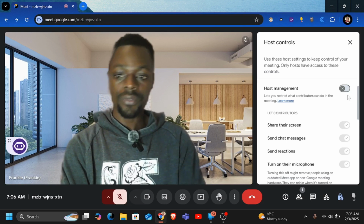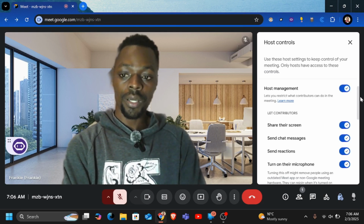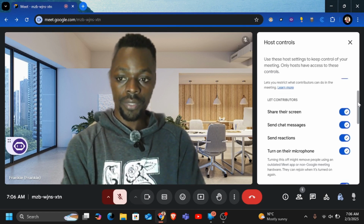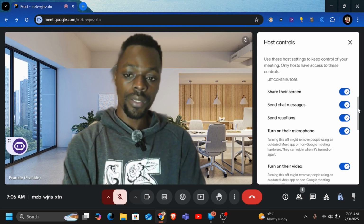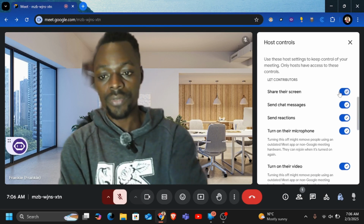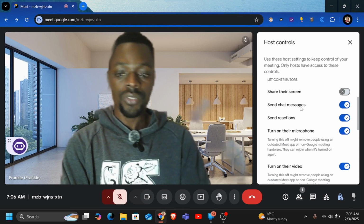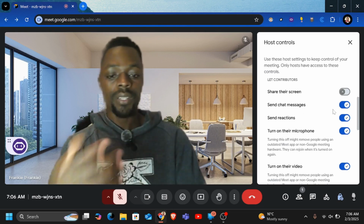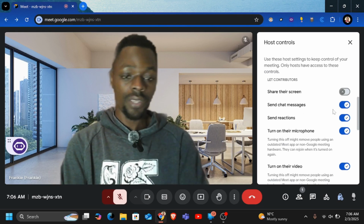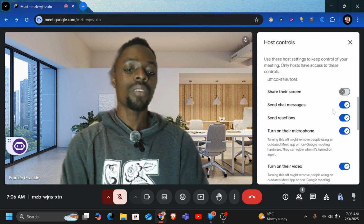So what you have to do is just change this button to turn host management on, and then you want to scroll down and look for what you want to set. What do you want to let contributors do? Do you want to let them share their screens? You can set that up here. You can turn it on or off to allow them to send chat messages. There are times that you turn off the chat to allow people to maybe read something or go watch something.